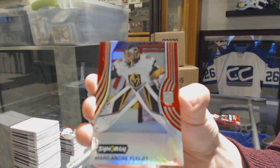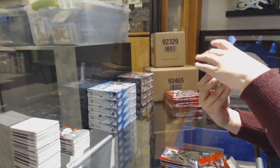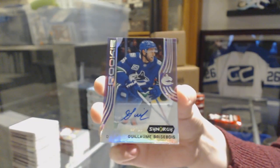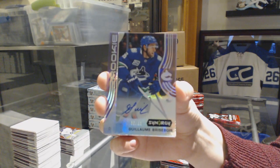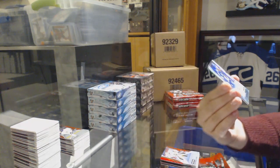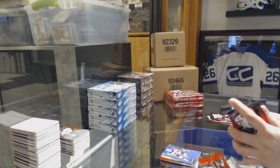We've got a red of Marc-Andre Fleury for the Vegas Golden Knights. We've got a purple rookie auto number /56 for the Vancouver Canucks, Guillaume Brisebois. Purple rookie auto for Vancouver, number /56, and a green of Taylor Hall for the Devils. We're doing a lot better on autos this time.